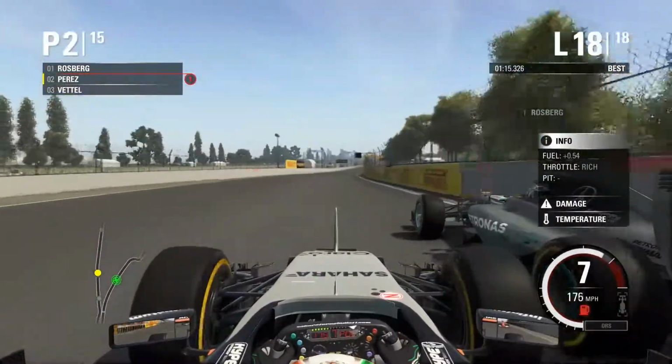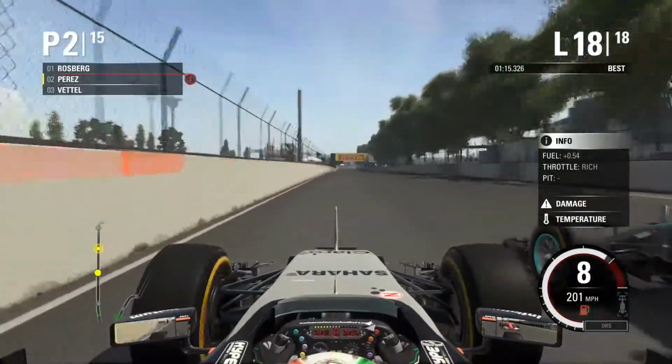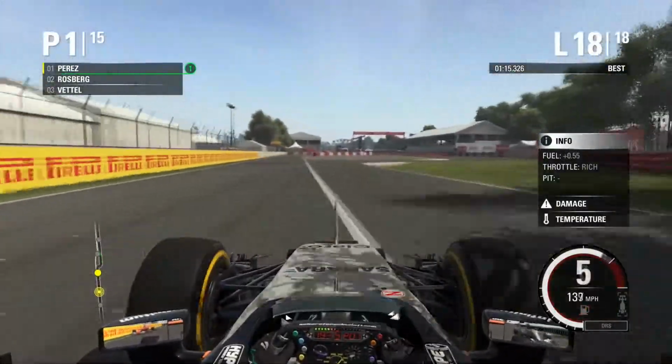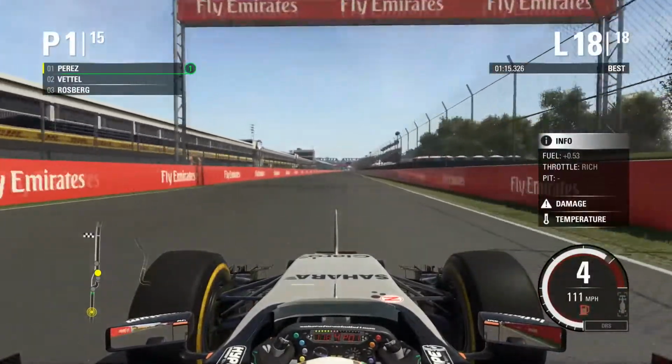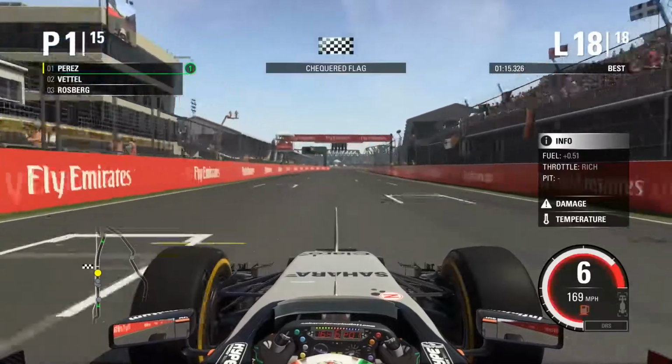We're going to try and out-drag him into the final corner. Come on, come on. Please? Please let me finish. Come on, we've cut him up slightly. We've taken a bit too much curb. We've got a little bit of oversteer on the exit, but it looks like we are going to win the Canadian Grand Prix with our Force India car.